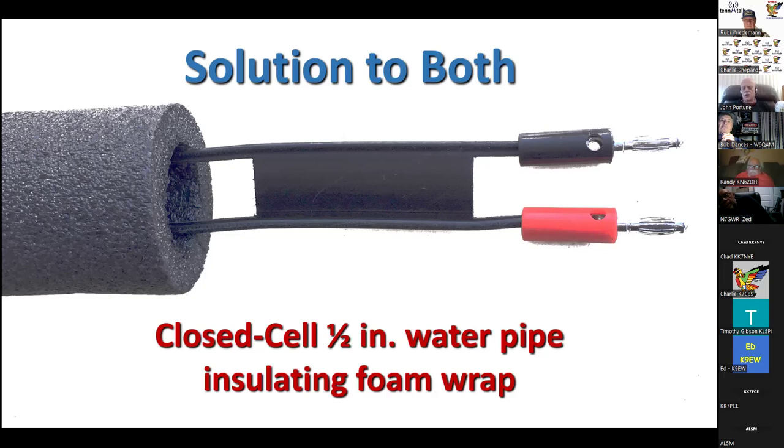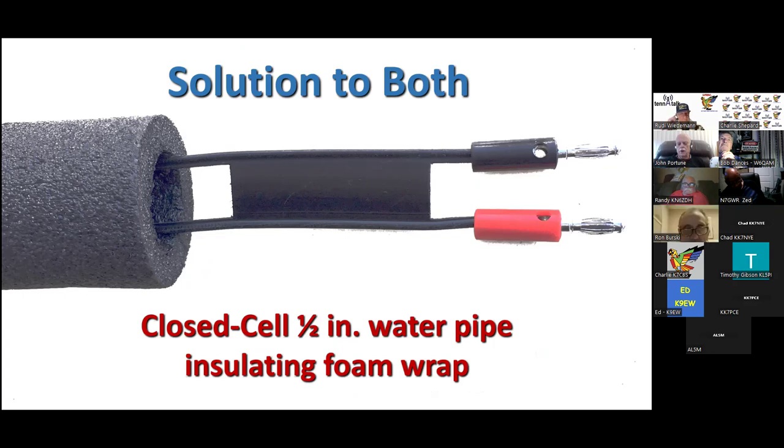It makes excellent material to do the two things you need to do for open wire transmission line: keep it protected from the water, and keep it properly separated from its environment so that it'll do its work and not give you terrible loss. As you see here, it's got a nice 3/4 inch hole through the middle, which is just the right size for 3/4 inch slotted 450 ohm transmission line. You just slip it inside that foam, and you can then put it almost anywhere, and it'll work just fine.